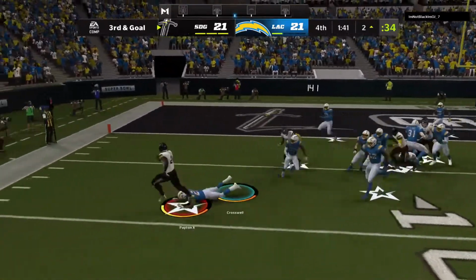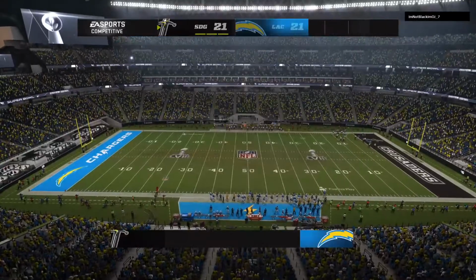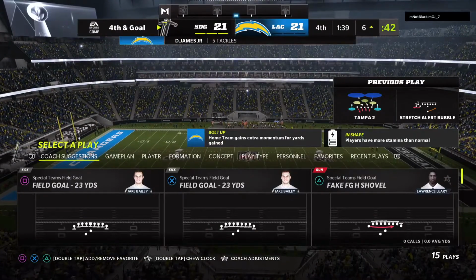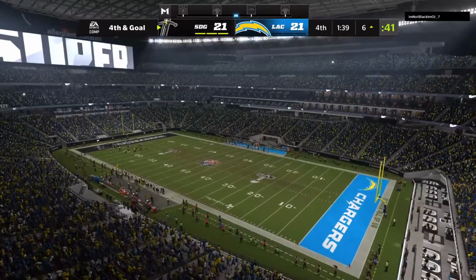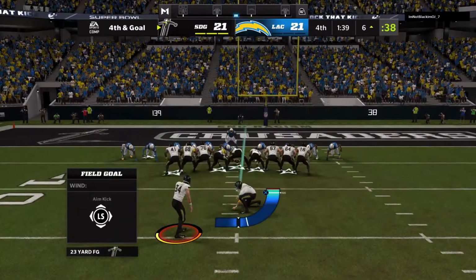They'll run here on third and goal. And he'll get blown up behind the line of scrimmage, back at the 6. Chargers going to use their third and final timeout as they'll head to the sideline and talk over what to do next.